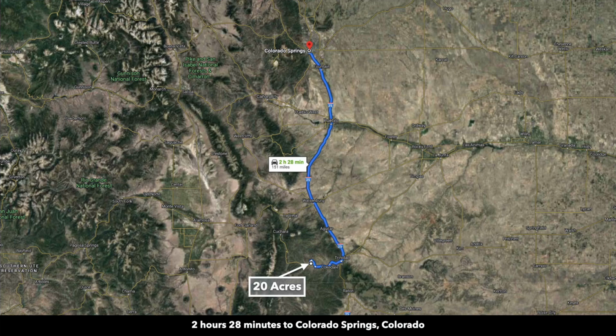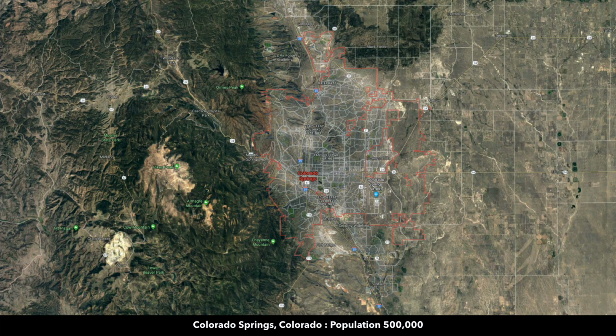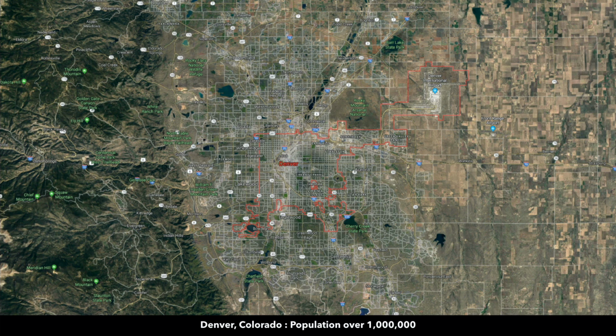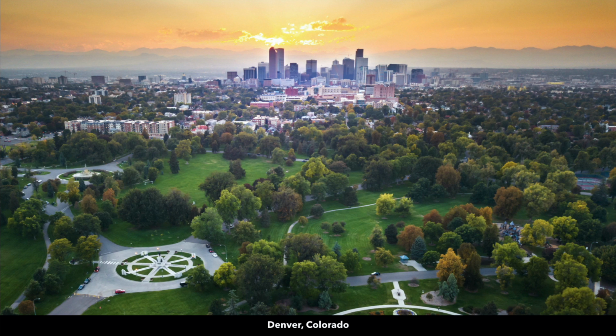North of Pueblo you're about 2 hours and 30 minutes from Colorado Springs. Colorado Springs has a population around 500,000. Then you're about 3.5 hours from Denver. Denver and the surrounding metropolitan area have a population over 1 million. There's also an international airport in Denver.